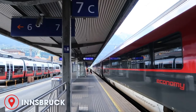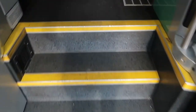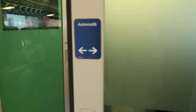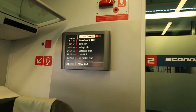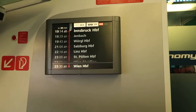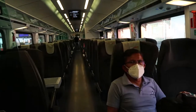Here we are. This is our train. So we're in economy. Salzburg, 9:04. So it's only 1, 2, 3 stops. An hour long.